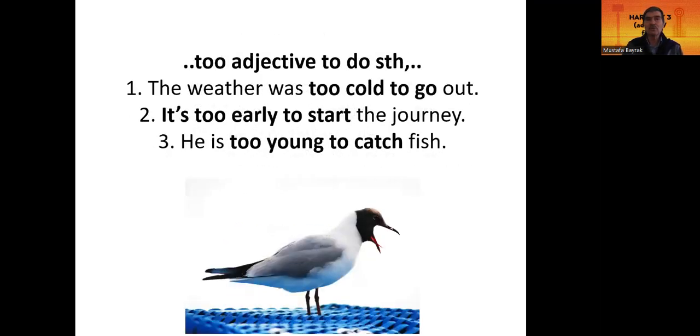Too adjective to do something. The weather was too cold to go out. Yeah, this is our famous sentence. We have remembered it again. The weather was, in the past, too cold to go out. It's too early to start the journey. He is too young to catch fish.